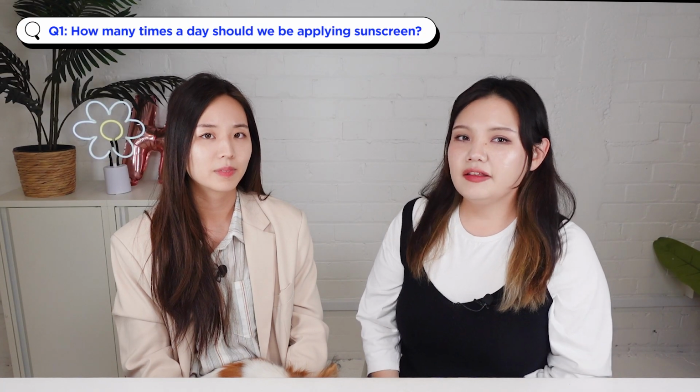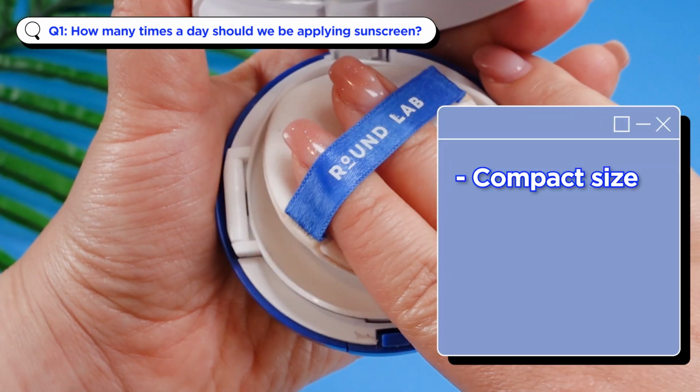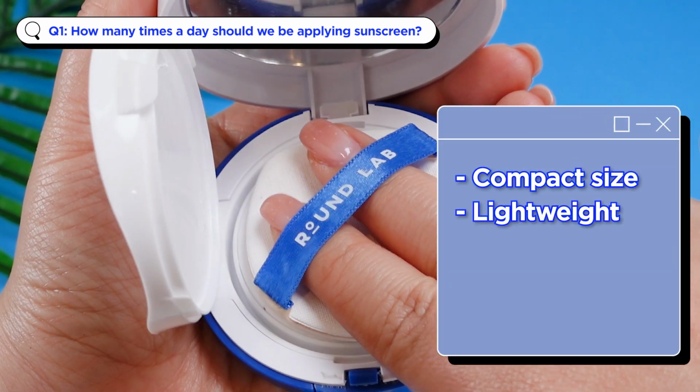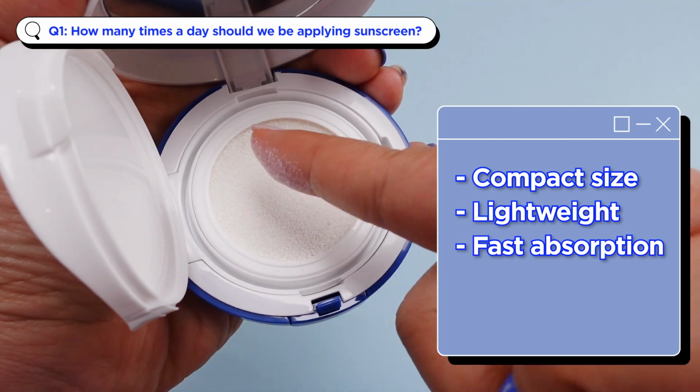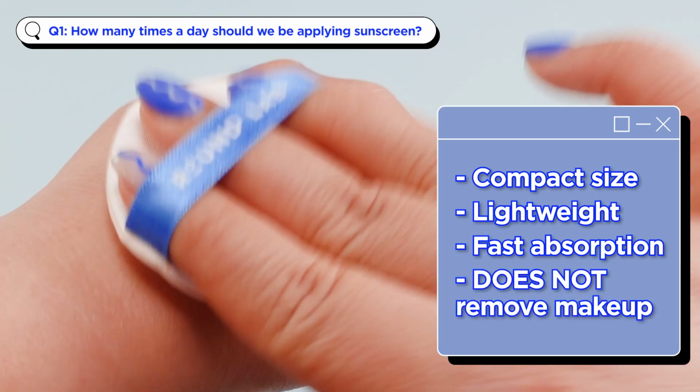And there is another one. We have Brown Lab Birch Juice Moisturising Sun Cushion. This cushion packaging is so compact. It's got a lightweight formula and absorbs really easily into my skin with the cushion applicator, and it won't remove my makeup.